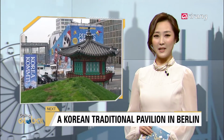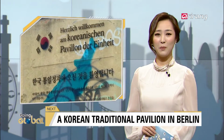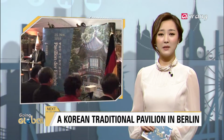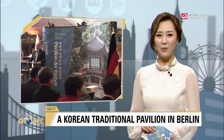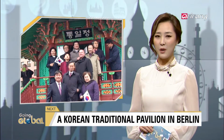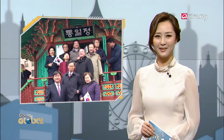Germany knows what it's like to be a divided country, just like Korea. A Korean traditional pavilion symbolizing hopes for Korean reunification has been built in Berlin's Potsdam Square, which was bisected by the Berlin Wall before its fall and the eventual reunification of Germany 26 years ago. Let's find out more.